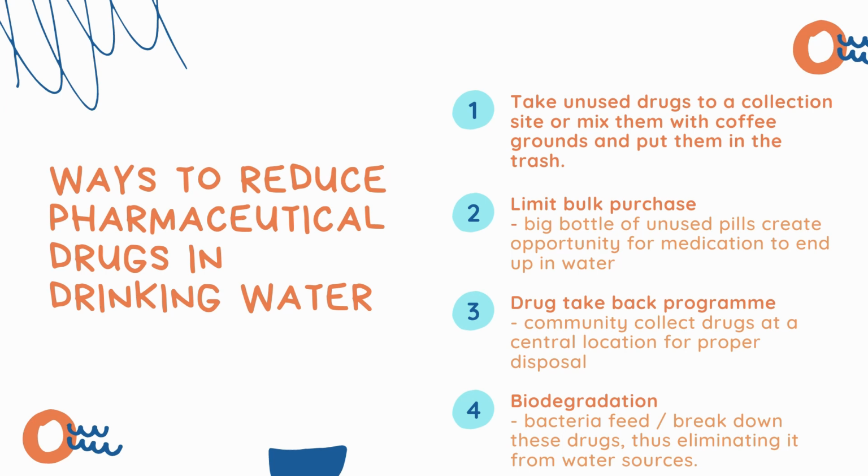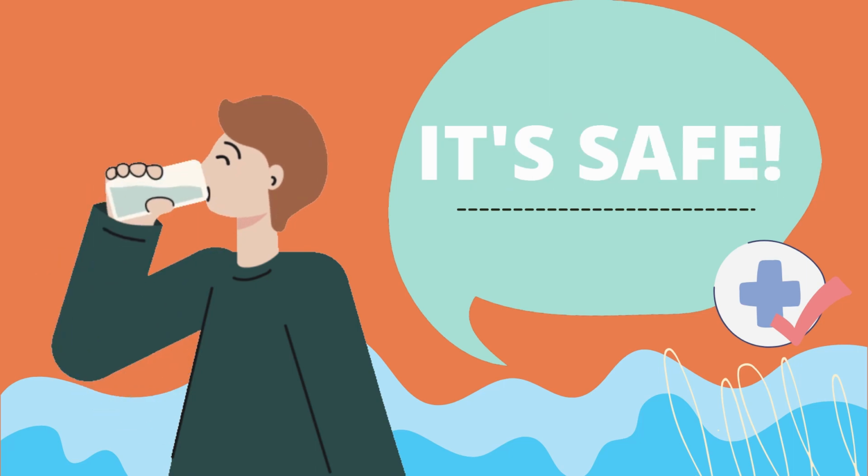Although our water is not 100% free from contaminants, it's safe to drink. There are no proven detrimental effects of it to our health. But if you want to be on the safer side, you can use water filters to better guarantee your health.